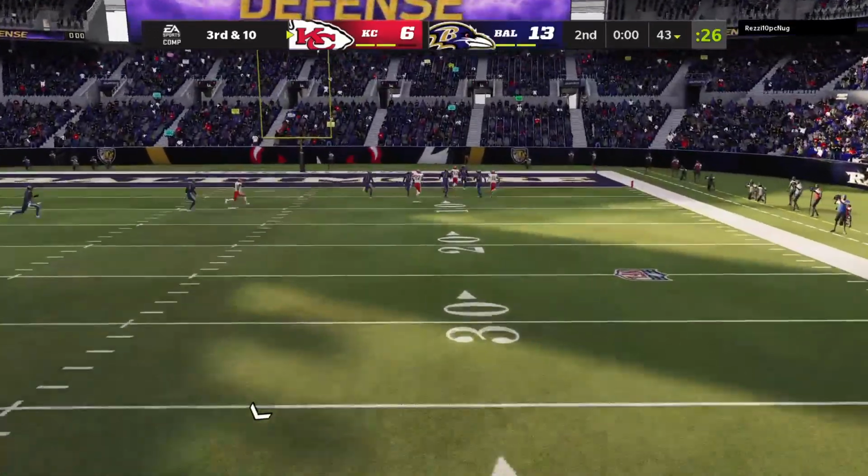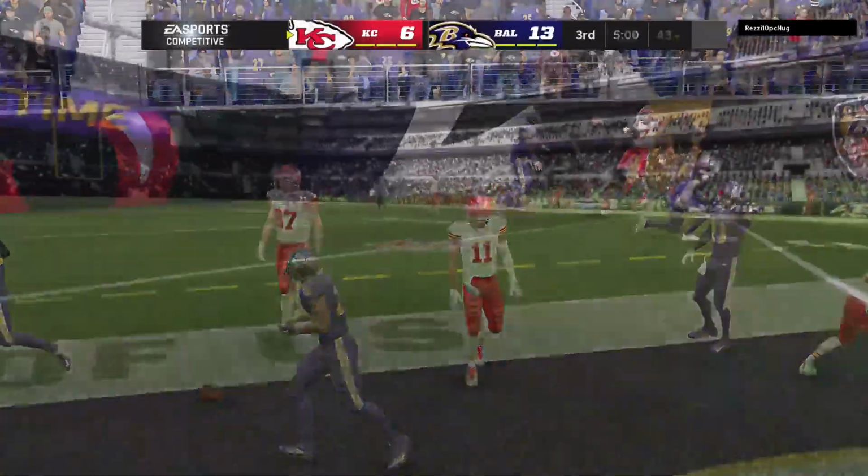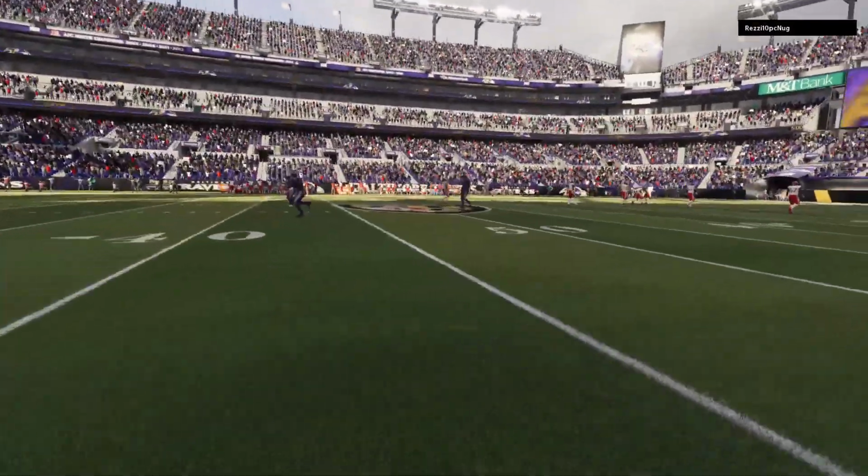He's going to let this go. Back of the end zone. And a high throw there as this is knocked away, down to the ground and incomplete. So we've hit intermission. It's halftime.